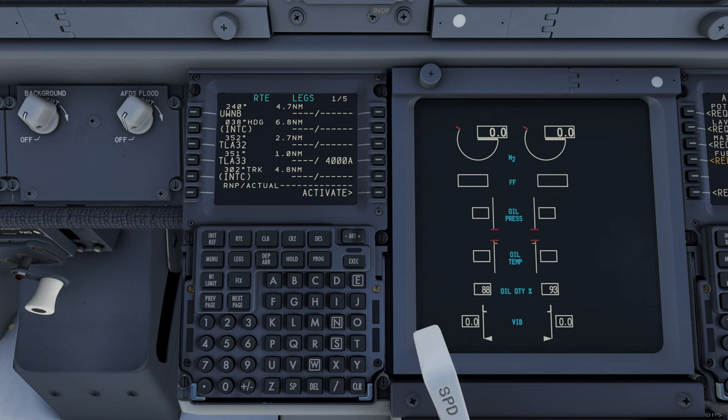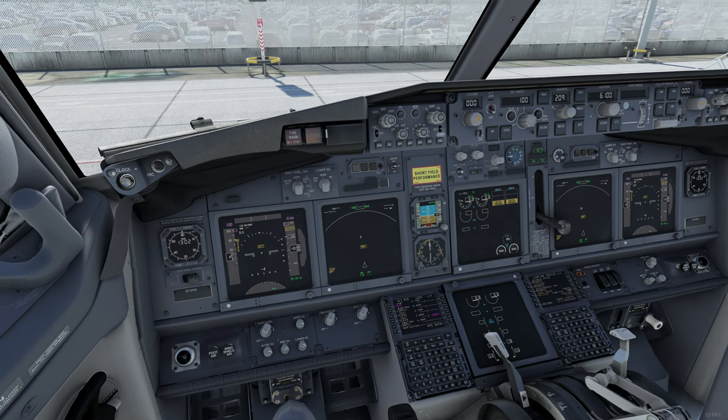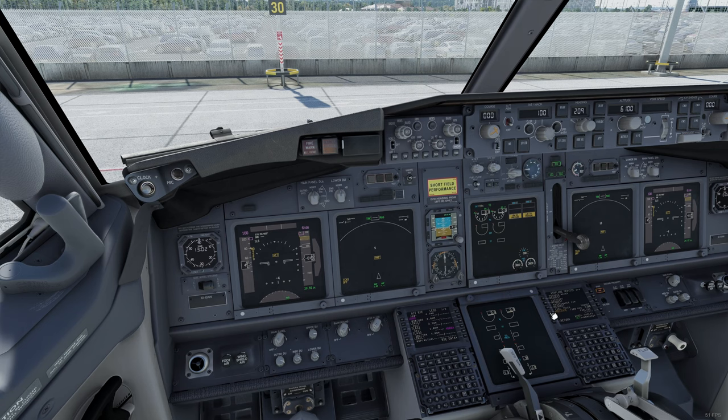We'll check with the SID. That's fine. I'm going to activate and execute initial climb. You can already expect to be 6,000. We can do 6,100. Release the fuel truck.